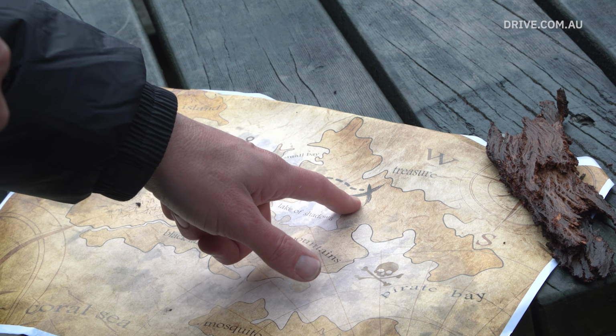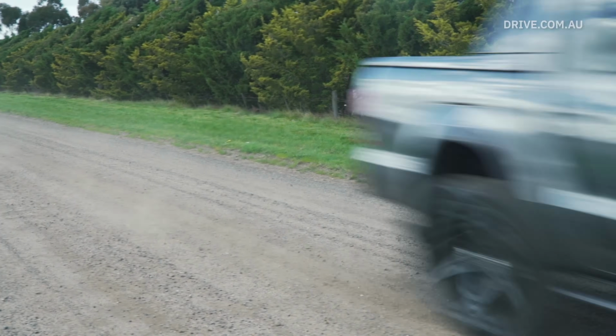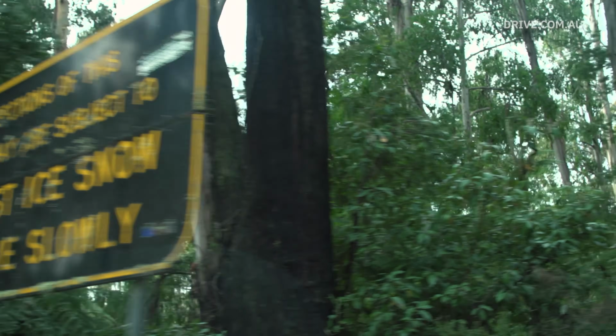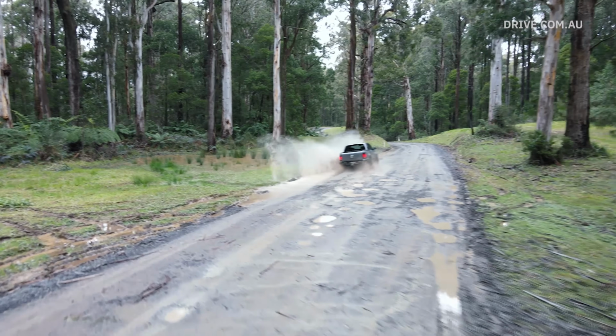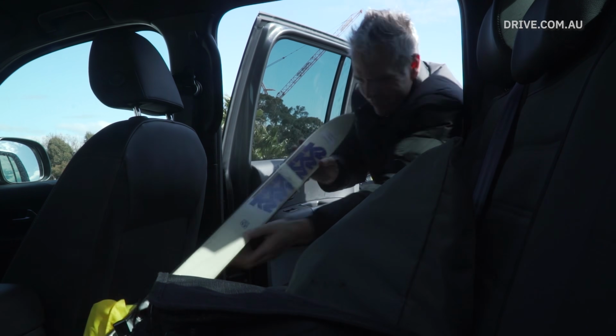Before the break, we'd been given a vague rumour, a dodgy map, and a Volkswagen Amarok, which should be just the ticket for where we're going. Which, to remind you, I don't actually know anything about. So I figure I'd better prepare for all eventualities.